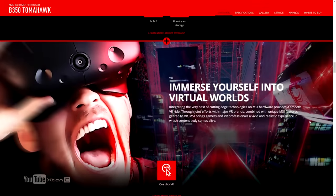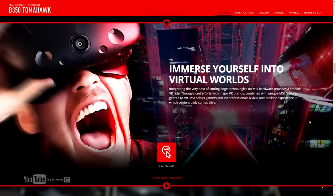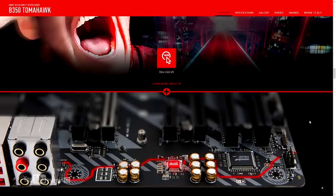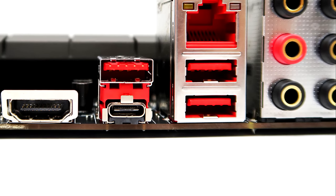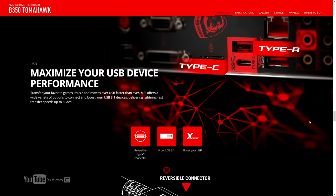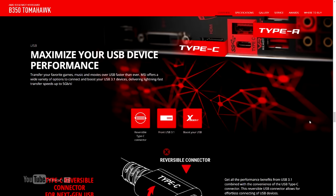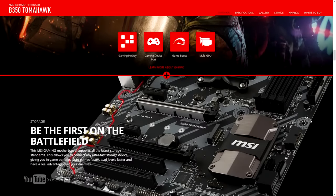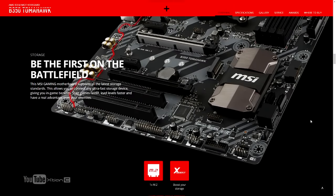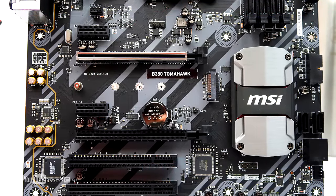So fortunately, a perfect match for my red and black team. So more features, VR ready na siya. May 7.1 high definition audio, AMD CrossFire, may dalawang USB 2.0 ports, may apat na USB 3.1 ports. Isa dun is Gen 1 USB Type-C, yung reversible. And lastly, ang motherboard na to, it offers overclocking support. You can overclock all the Ryzen CPUs with the B350 chipset na motherboard.